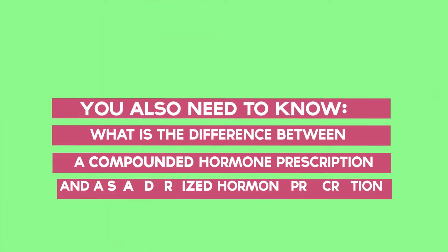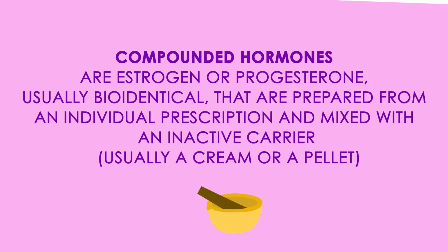You also need to know what is the difference between a compounded hormone prescription and a standardized hormone prescription. Compounded hormones are estrogen or progesterone, usually bioidentical, that are prepared from an individual prescription and mixed with an inactive carrier, usually a cream or a pellet.